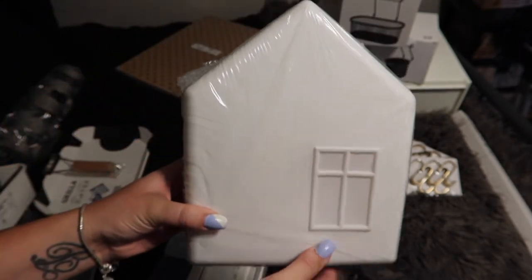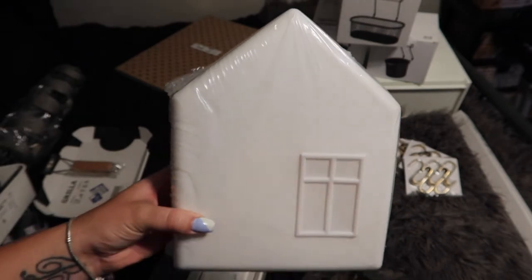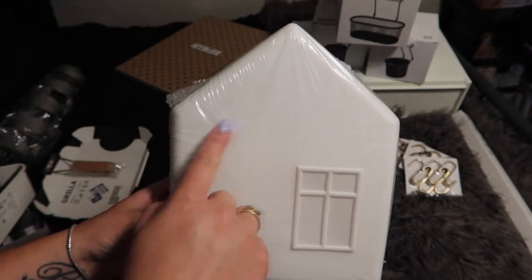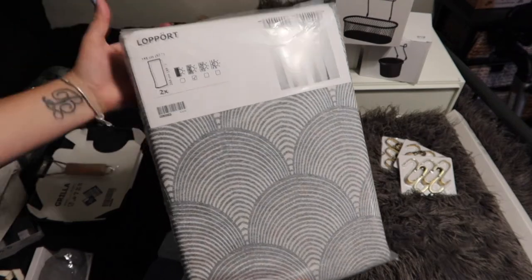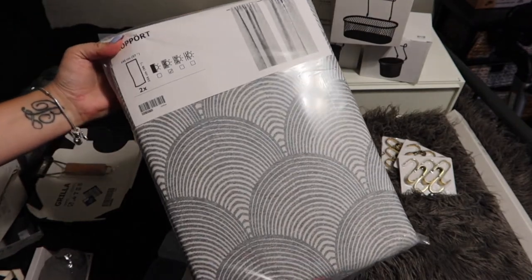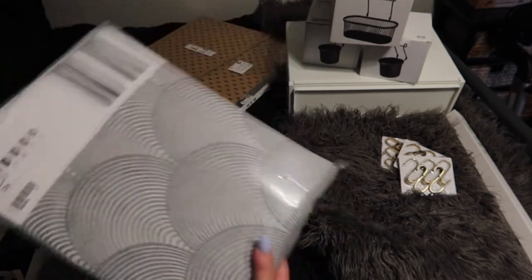I thought that it would be cute to have a little sticker here. My mom has a Cricut, so I was going to see if she would make a little sign for Livy's bedroom. I got these curtains for my living room. They are really long, though, so I'm going to have to hem them.